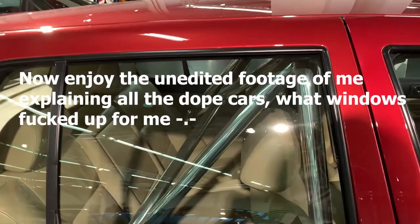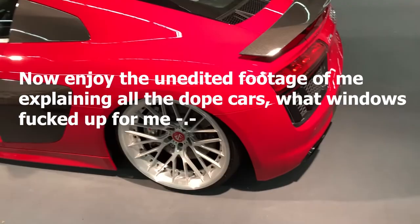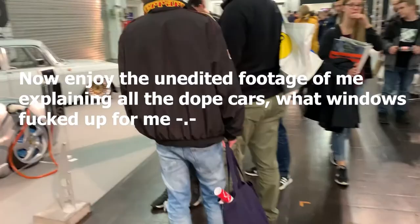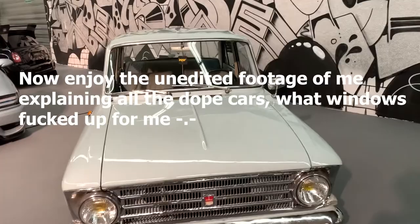And then here we have an Opel, Volkswagen Golf, Liberty Golf. I love RWB. The fitment is perfect and everything. I don't like the wheels, but the car itself is crazy. Well, it's like triple wing, not a huge fan of that, but the car itself is so dope. Then here we have a BMW 1M on, I think it's static. I don't like the wing, but the car itself is epic.